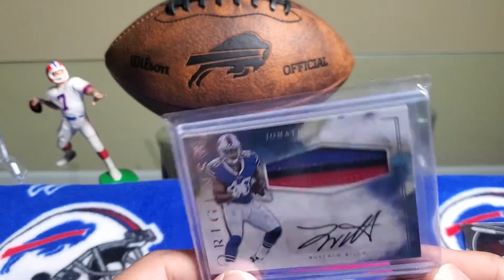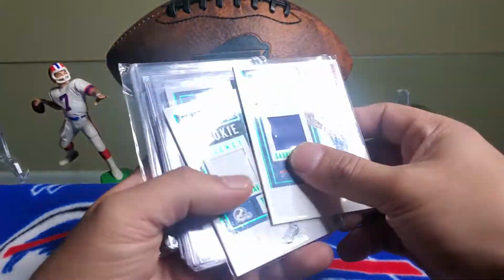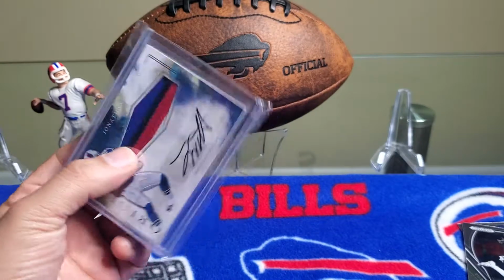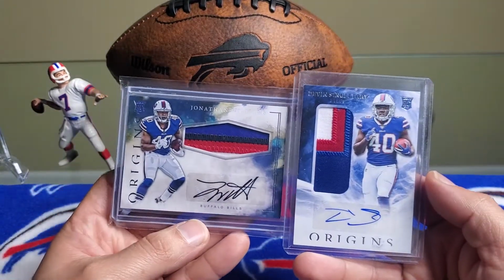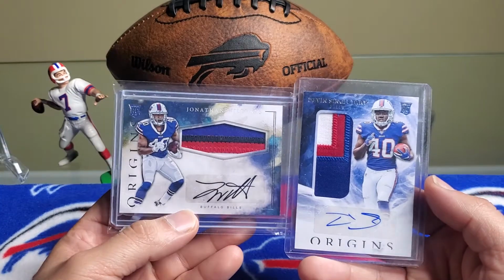So I'd say about $30 for all of these cards right here. I have to say, I've been finding some good deals. I've been getting lucky with the auctions. These Origins cards are super nice.